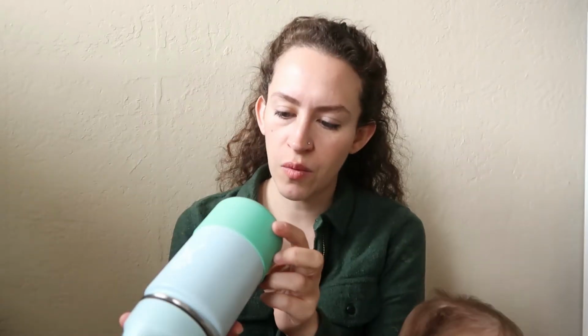So the first thing that I carry around is a little Hydro Flask. This is a little kiddo one. I got this at REI. I think it's part of the new collection this season. At least this color is. I don't actually know what color this is, but I will be sure to look it up and link it down below for you in case you're interested.